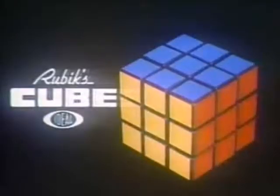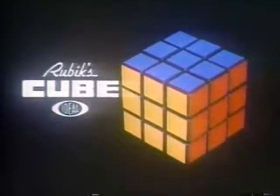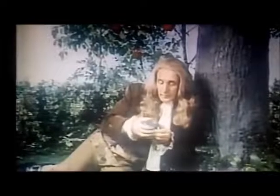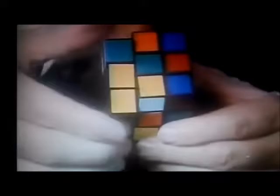Alright, so this week we're going to be taking a look at the world-famous brain twister, the Rubik's Cube. Sure, Sir Isaac Newton unraveled the mysteries of gravity, but could he have unraveled the mysteries of Rubik's Cube?